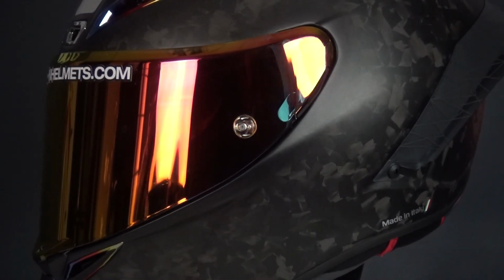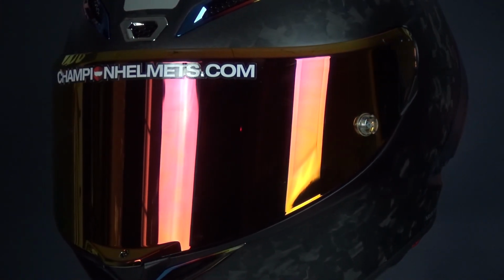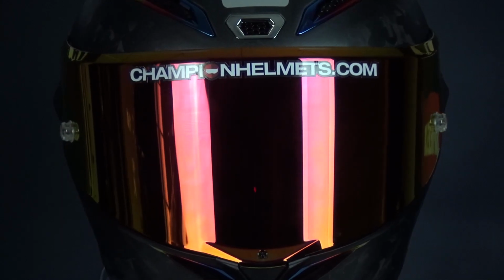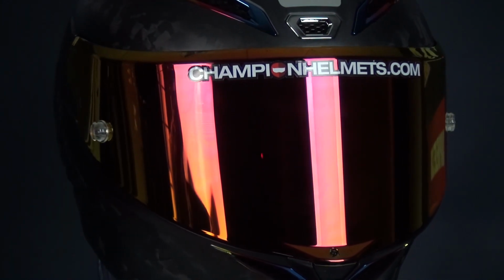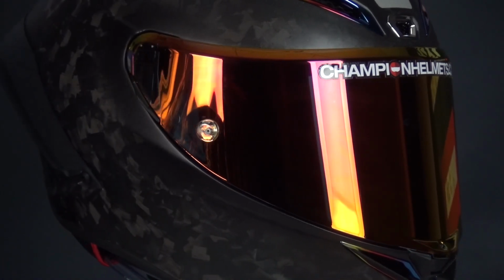The Pista GP RR uses the Race 3 visor. The visor is also Pinlock lens prepared and is included in the box. The Race 3 visor gives a wide and high field of view, which is nice for track riders. This is because when you are tucked in on the bike you can see further ahead and see hazards or other riders earlier compared to a normal visor.